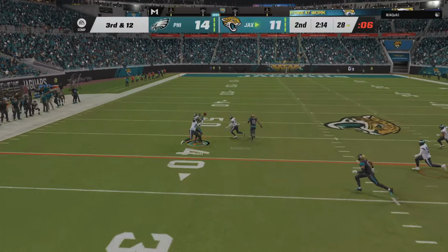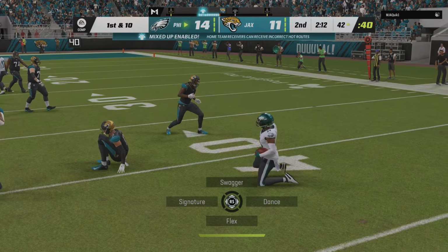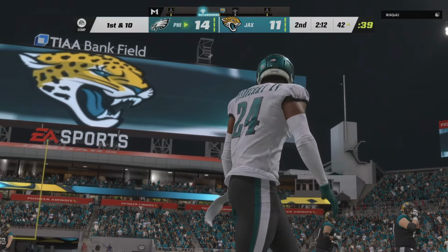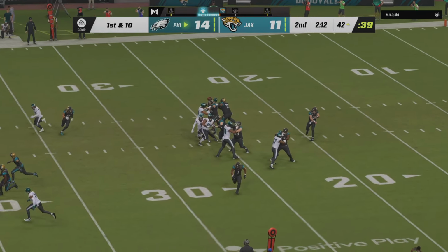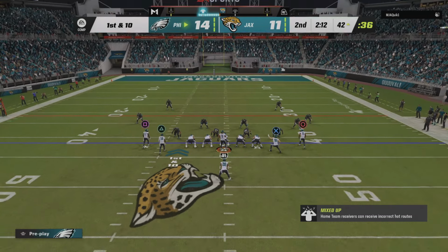Lawrence will throw. Oh, it's intercepted. He was trying to get it to Ridley. Picked off by James Bradbury. And the Eagles are going to take possession of the football. And I think this is a situation where the quarterback coach on the sideline is going to talk to the signal caller and say, listen, it's third and long and it's still early in the game. Let's not force things here. If we don't feel good about it, let's just check something down and punt the football.